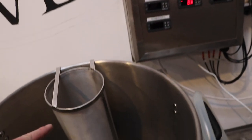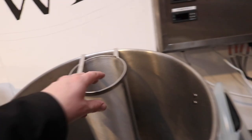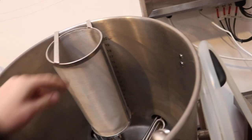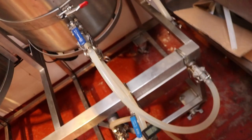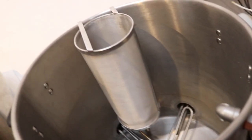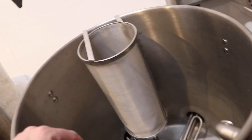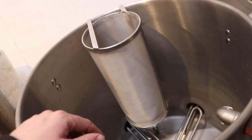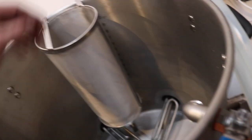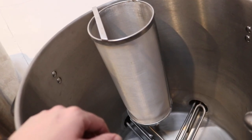And the keen-eyed of you may have spotted, I went and bought a hop spider, so we don't have to worry about our woes when it comes to running beer through the plate heat exchanger. So there we go, I've bitten the bullet. Never had one of these before, but this was the biggest one that I could find on the interwebs, and I think, look at the size of it, it'll do. Apparently it holds about 2.5 to 3 kilograms of pellets, so that should be enough for us.